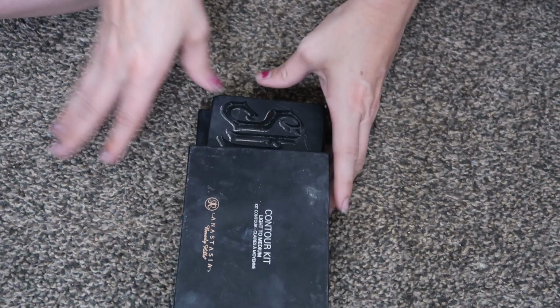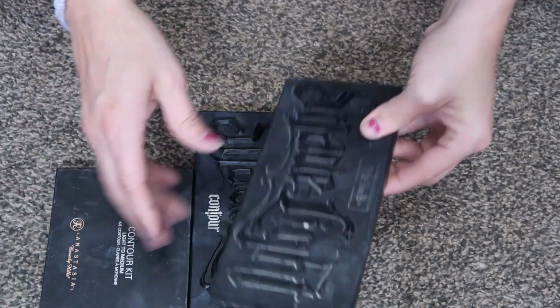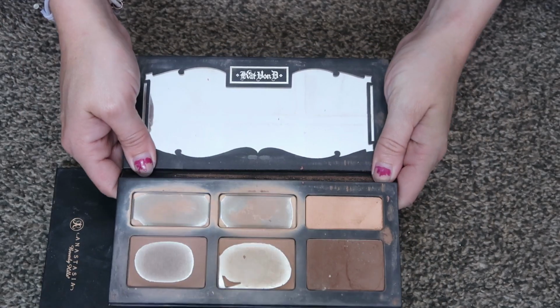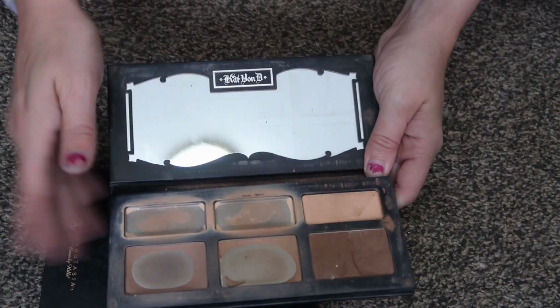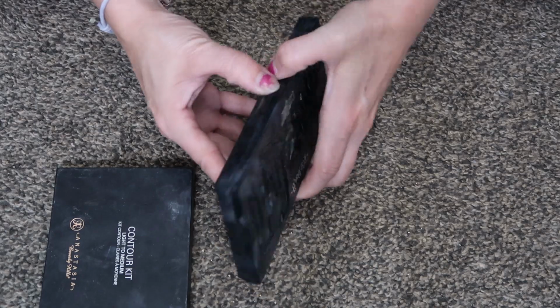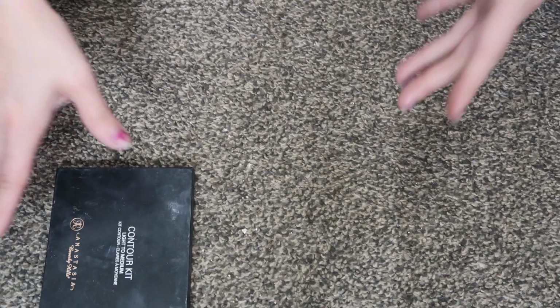I have a couple here from Kat Von D. So look at this, you guys. Look how old this one is. This is the old packaging and it's been used and abused. So we're going to get rid of that. This is the newer one right here. I'm going to keep it. I really do like it. I just need to use it more.